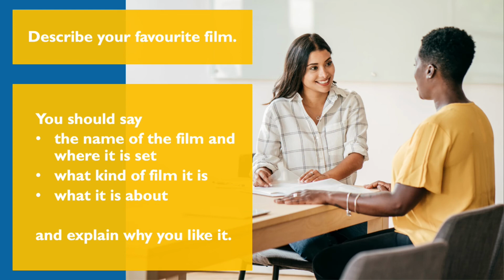And now it's over to you. Let's take a look at this final exam task card, which is all about film. Are you into films? Are you a film buff? What is your favorite genre? Well, for this task, you need to describe your favorite film. You should say the name of the film and where it's set, what kind of film it is, what it's about, and explain why you like it.